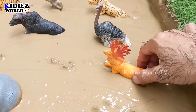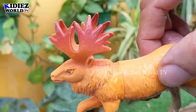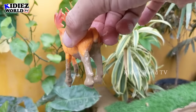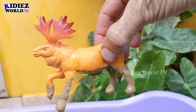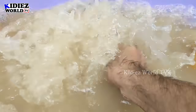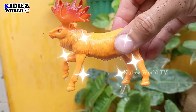And the next one we have is the moose, which also comes in the jungle animals. As you can see, he has a bunch of horns on his head. And he is very muddy, a medium size, very innocent. This animal is a herbivore. Let's watch him. Here we go, moose.